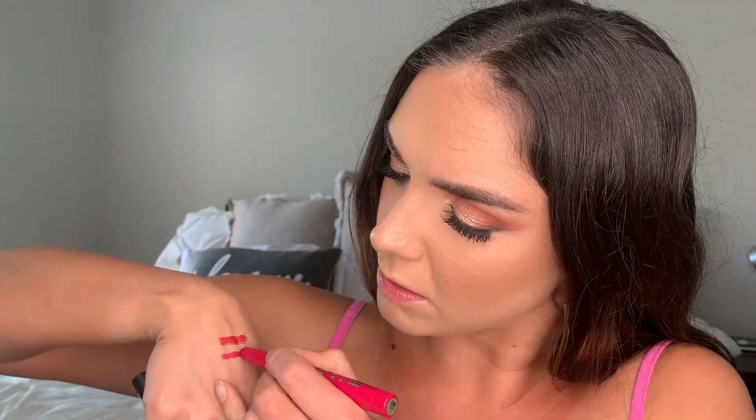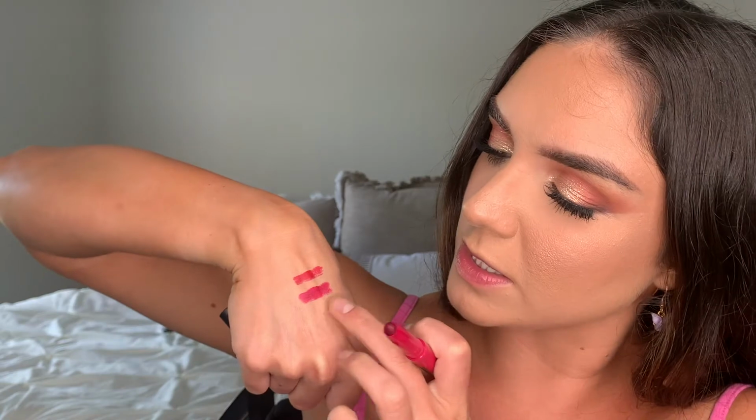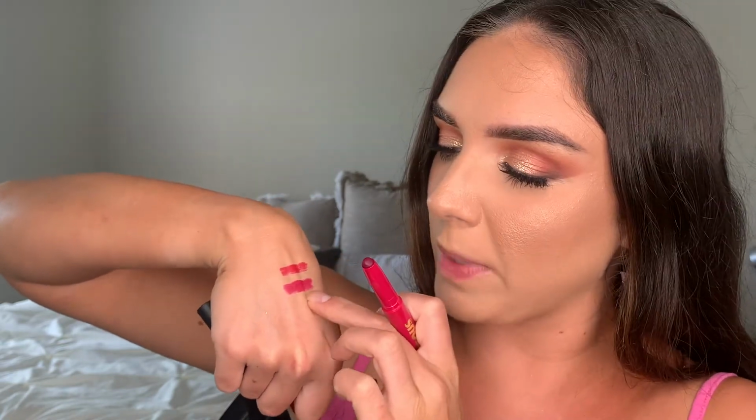Okay, yeah, that's a lot more red than I thought. It looks like it's gonna be a bluer toned, kind of pinkier red. We'll see how we do. Because this one is slightly more berry toned, and this is slightly more red toned. I thought they would be a pretty good match, but whatever. I think it's gonna be fine regardless.